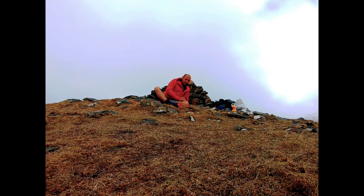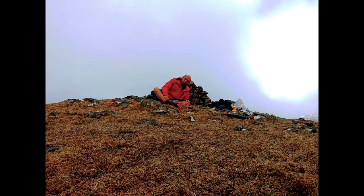So we're here now. We've got Carn nan Gobhar next, and then An Socach. Then we've got a bit of a drop down to do the other three. It's about 11:30, so I've got 10.5 hours to try and finish the rest of these Munros. Quite tight. It doesn't matter.